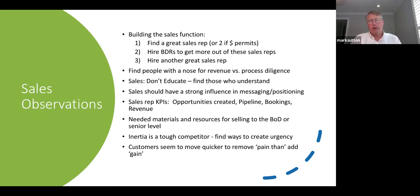I made the point earlier, I think sales should have a very strong influence early on in terms of the messaging and positioning, because they're the ones who are seeing the eyes light up or the frowns or whatever it is to really appreciate what resonates and what doesn't.